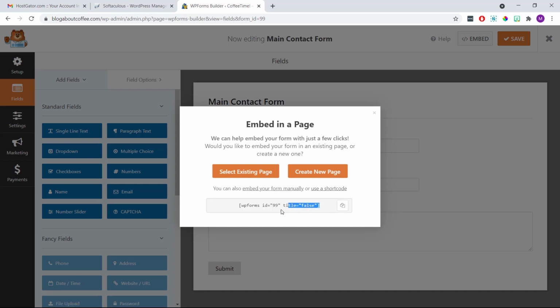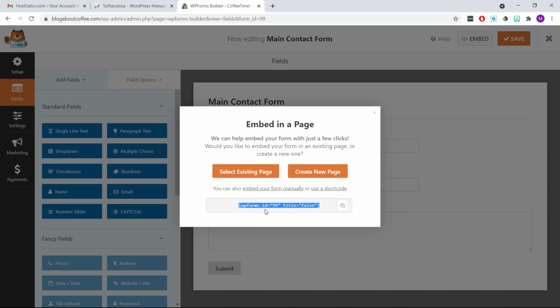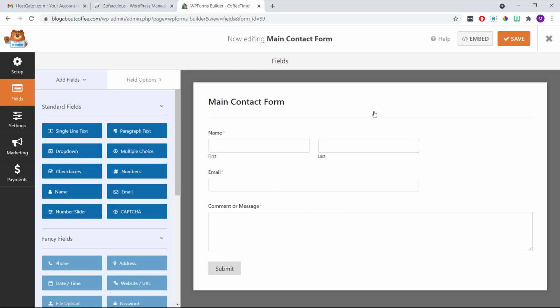Now we're going to highlight, right-click and copy this line of text, and this is what we'll use to add the form to our website. Then once we've got our shortcode copied, we can close out of this pop-up and then click the X in the top right to close the form builder.